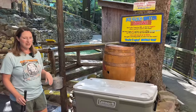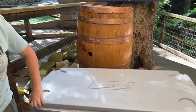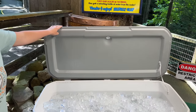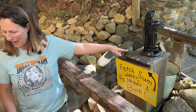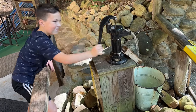So they do have ice cold bottled water up here, and it's on the honor system. They have this to put your money in, and they've got this cooler they fill every day with fresh ice and cold bottled water. You can play tic-tac-toe while you're waiting. Fetch some water, Micah. Pa needs a bath. It's like Little House on the Prairie. Oh, you can't even reach it. It works. That is so much fun.